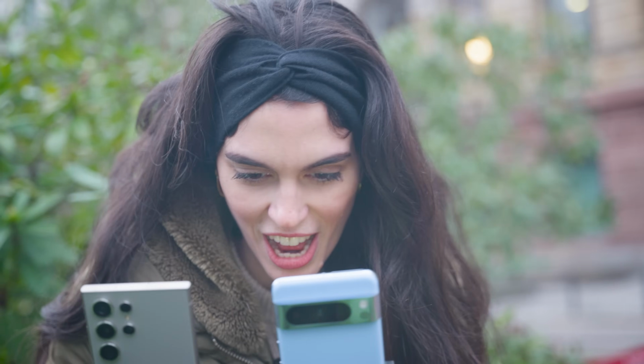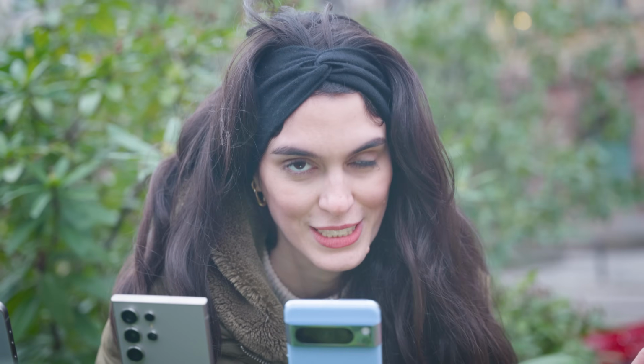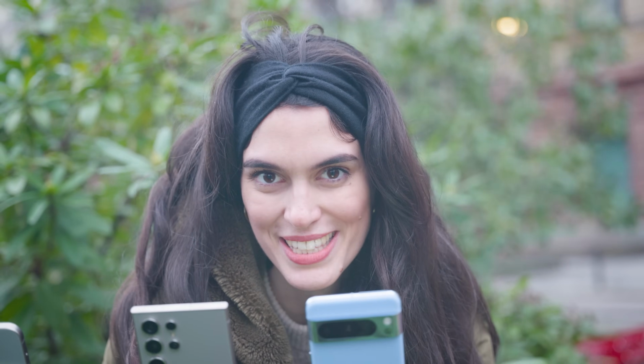I'm telling you guys, macro photos are something else. They just are so exciting for me. Let's see which one performs the best.